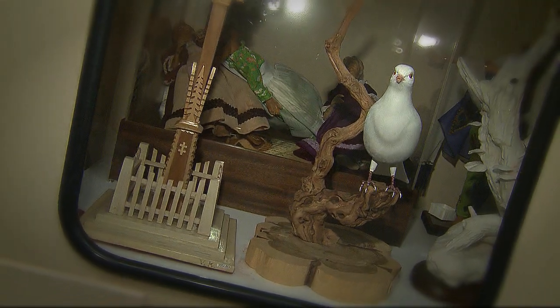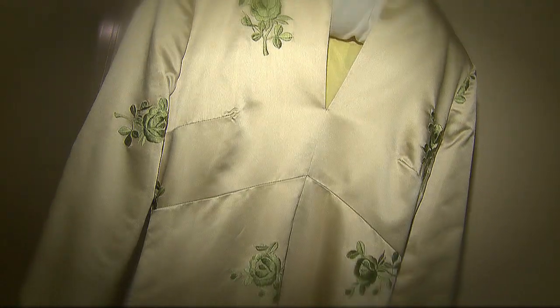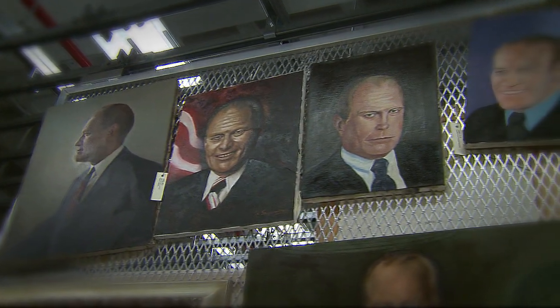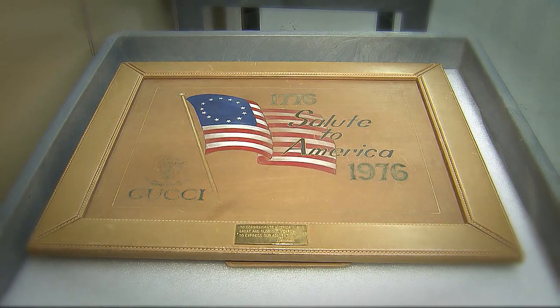What was it like in 1974, 1975 with bad disco and so on, or the polyester suits and things of that nature. But that was the time of Gerald Ford.